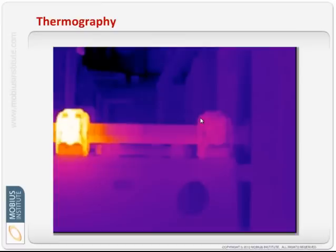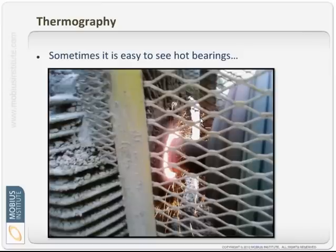Of course, we can use thermography as well. I mentioned earlier that that's only going to be effective in the much later stages of the bearing failure. Long before the bearing gets hot, we will see particles, we will see changes in the vibration, we'll be able to hear it with ultrasound. But still, it's an important technique to use in addition to the other technologies.